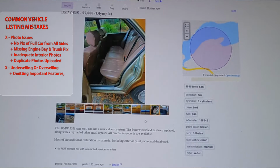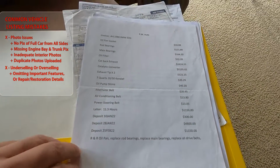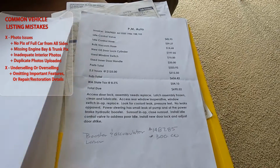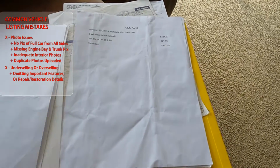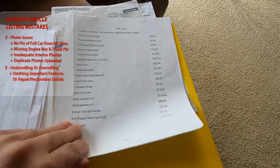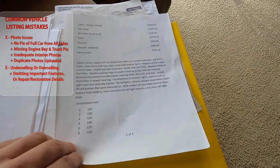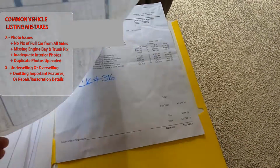And in this case, well, it's had about $13,000 worth of work in the last 3 years, including lower end work, rod bearings, main bearings, door and windows all worked out so that the windows go up and down, and the dashboard's been repaired. I mean, it's amazing how much mechanical and other work has gone into this car that's not presented in the ad. In fact, more work has been done to this car in terms of cost spent than the car is worth. So someone's going to get a bargain.